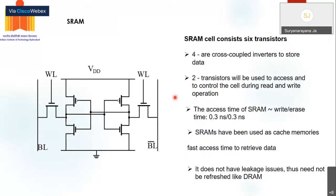For instance, if you consider an SRAM, the static random access memory, this is its internal structure. It consists of a total of 6 transistors, and 4 are cross-coupled inverters to store the data. So these four transistors we can use to store the information, and 2 transistors are used to access and control the cell during read and write operations. These are the 2 transistors. The access time of SRAM for writing and erasing is of the order of 0.3 nanoseconds. One can write the information in 0.3 nanoseconds, and one can erase the information in 0.3 nanoseconds.